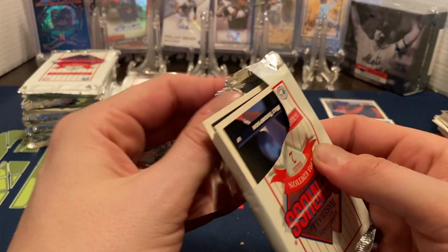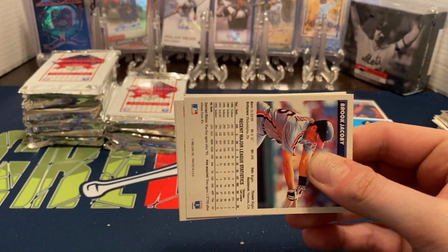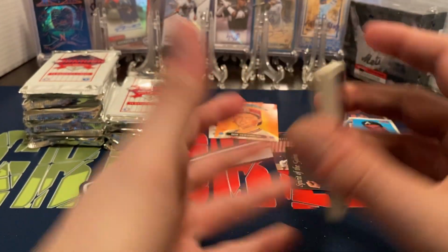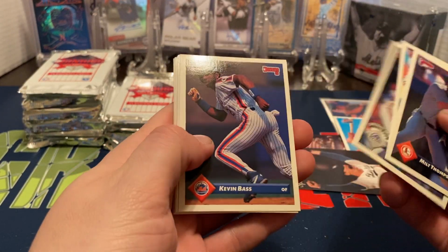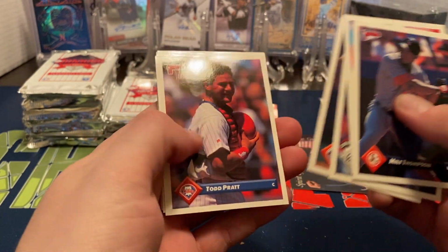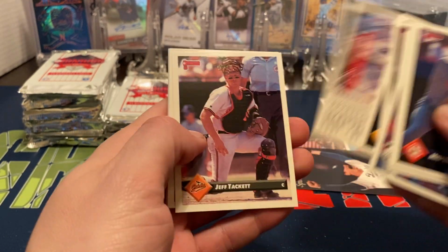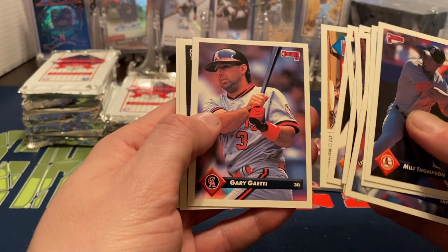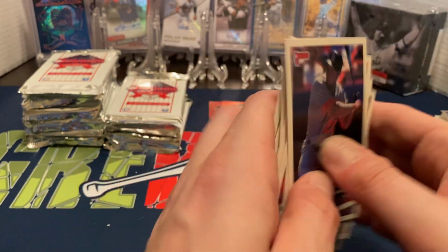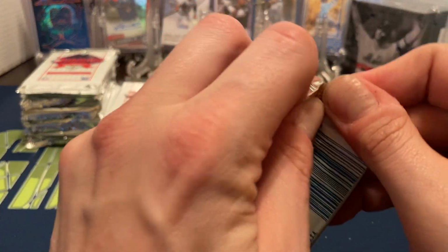All right, let's see what we got next pack here. I'd like to see if we can at least maybe pull at least 4 of the Diamond King cards. So let's see. Conine, Boshier, Kevin Boss, Todd Pratt again. I think that's the 3rd one of his, maybe 4th even. Tackett, that's got to be the 5th one of him. Gary Gaetti, Terry Steinbeck, and Jacoby. All right, next pack.